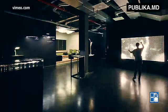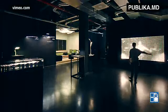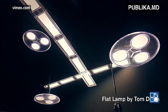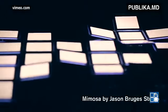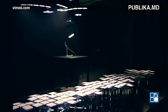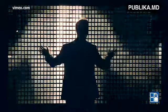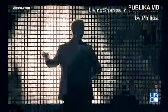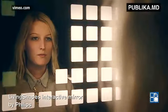In the room behind me, you see some of the products which have been designed here at the Creative Lab by famous designers like Jason Bruce or Tom Dixon. Next to me, there's Jason Bruce Mimosa imitating flower heads opening and closing. In the far background, you see our interactive wall, co-designed by Random International, the artist consortium in London. So everything we are showing here is already on the market and is sought after by many designers and architects.